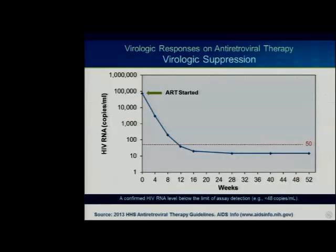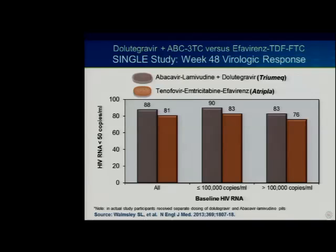Now, what are we looking for at the time we start antiretroviral therapy? We're hoping that when a person starts on therapy, their viral load will rapidly go down. And this is a so-called undetectable viral load, or less than 50 copies. And I won't go through the details of a lot of studies, but basically we're trying to get somewhere between, in these studies, that 80-90% of people have an undetectable viral load. That would be a very good result in the studies.